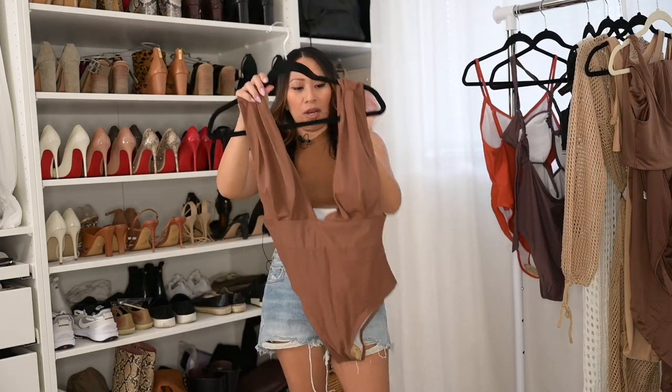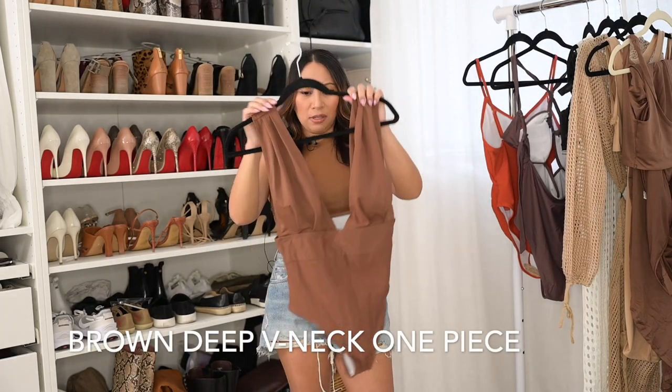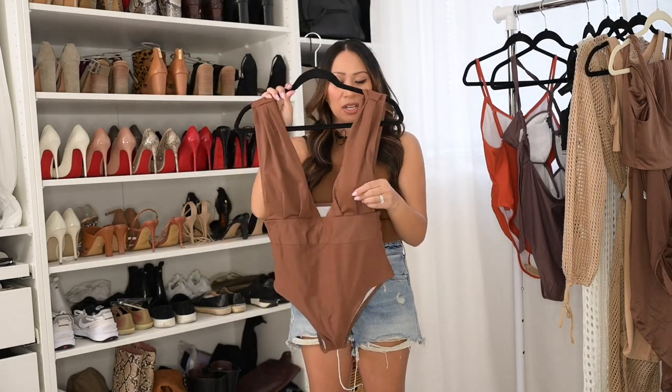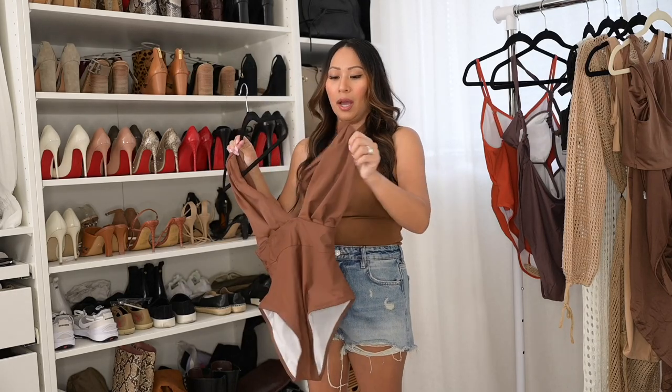This is a very low cut one piece. This one is a size medium, and it's the color brown. I like how simple this one is. It looks amazing on, and it does keep the girls in. This one is padded as well, but they're removable pads too.